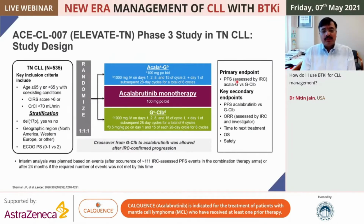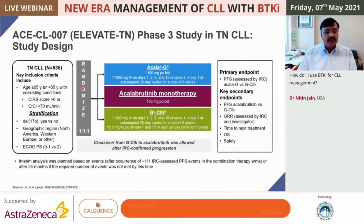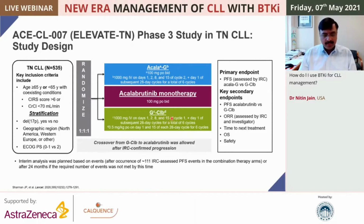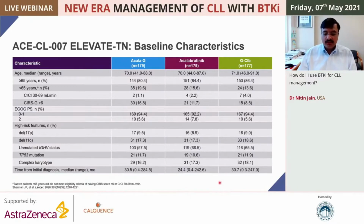So now let's spend some time on acalabrutinib. Acalabrutinib, as I mentioned before, is a second-generation BTK inhibitor. And the trial which led to the approval of acalabrutinib in CLL is the ELEVATE-TN study. This study was, again, designed for older patients, generally patients upwards of 65 years of age. And they were randomized into 3 different arms: acala plus obinutuzumab versus acalabrutinib alone versus obinutuzumab chlorambucil. Just to highlight some of the baseline characteristics, the median age was 70 years. So again, we are treating older patients, which is typically the age of CLL patients seen in practice. Other characteristics were balanced across the arms.